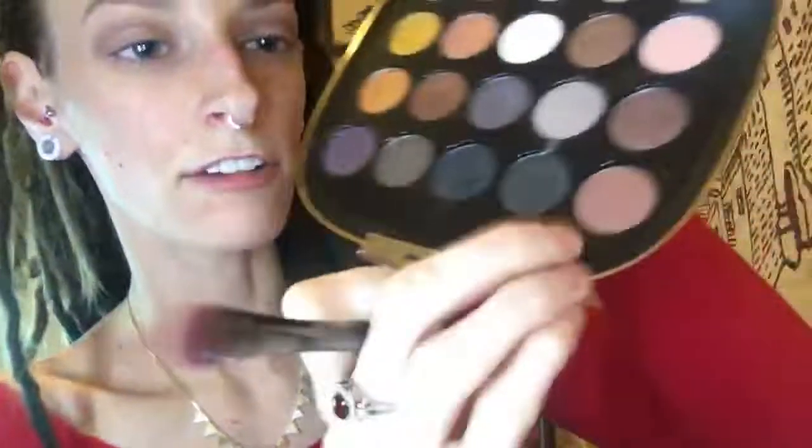There we go. Okay, so I got a little bit of color in there. Now I'm going to grab my shader brush, my favorite one, my Luxie. Where are you, Luxie? Here it is. The Luxie 239, which is the flat one, and then it just gets really wide. And I'm going to drop into this shade right here, which I don't even know the names of.